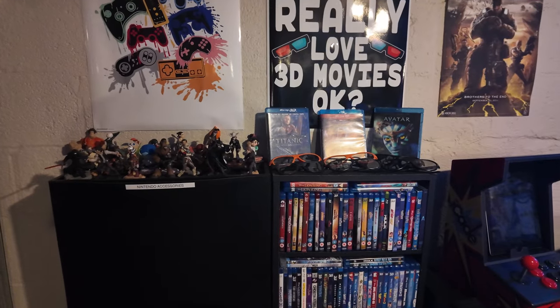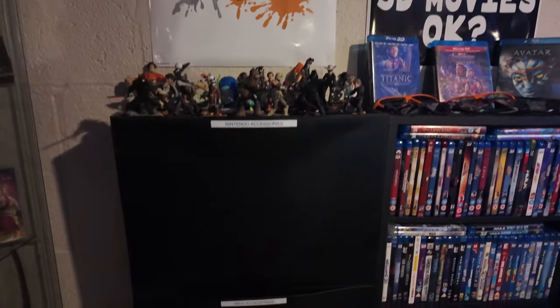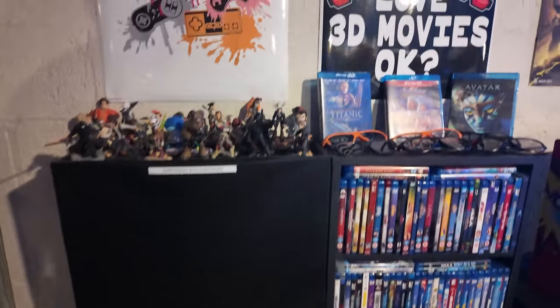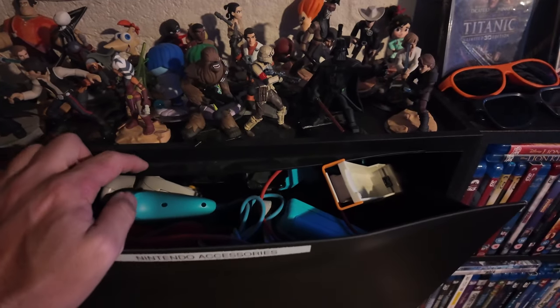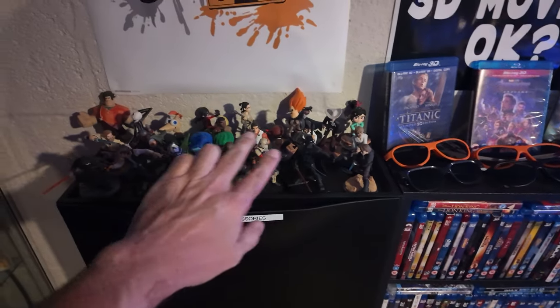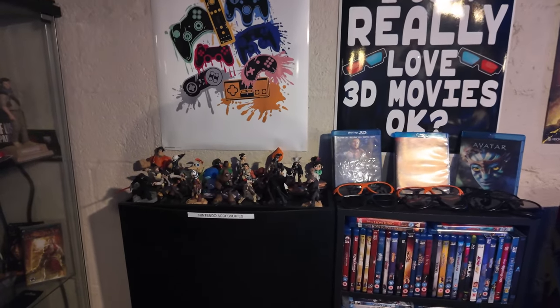And this is my accessories for anything that the consoles that are sitting on this TV that I might need, labeled there, like Nintendo, Xbox, and PlayStation. And that's where all my controllers are and stuff like that when I want to go through them and pick up what we're going to play. Those are all my Disney Infinity characters and a little controller poster there to signify that's where all the controllers live.